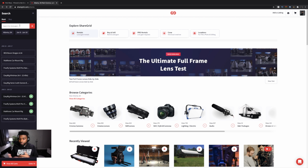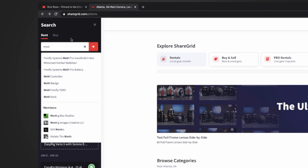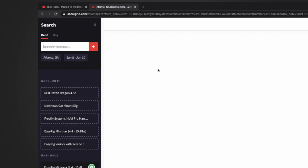Now, a lot of people gonna say, yo, you could have just got a Ronin SC2, but I don't like those gimbals. All right, I like big gimbals that are specified for big cameras that have good features. So I wanted to get a Movi. Now I've never actually used a Movi, but I know I don't want to buy a Movi for $6,500. Hell no. Nah.